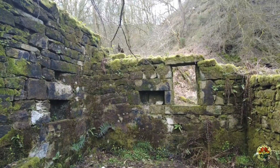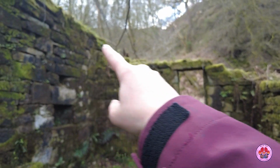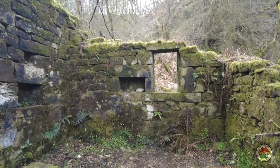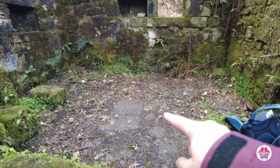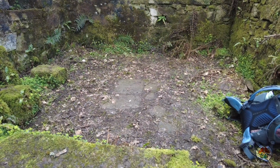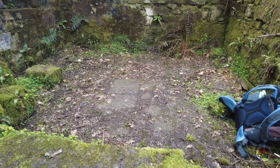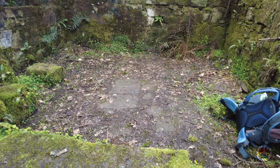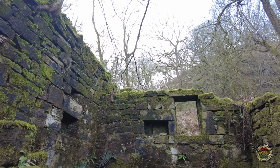The plan basically is to get a tarp from the top of there and cover over this. And then I've got my tent inner, which I'm going to pitch down here, but it's a stone floor. It's still got the flagstones, so I've just got the inner and it's a freestanding tent, so should be alright here, I reckon. I need to get rid of that branch up there.